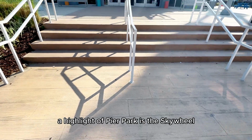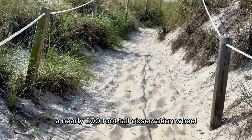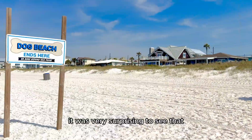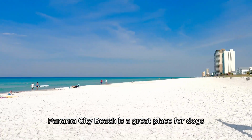A highlight of Pier Park is the Skywheel, a nearly 200-foot tall observation wheel offering panoramic views of the Gulf Coast. It was very surprising to see that Panama City Beach is a great place for dogs.